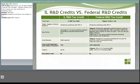Federal allows ASC. Illinois is using the 3 tax years of the qualified expenses preceding that determination tax year. From a federal standpoint, for gross receipts, you're using your average 4 tax years, and for ASC it's not required. And for Illinois, the gross receipts are not required. One thing also with the state credit for Illinois, it's not dependent upon the federal credit. As I mentioned before, the credit's at 6.5% compared to the regular federal credit at 20%, or 13% if a 280C election is made. And also the Illinois R&D tax credit is not refundable, like some other states are refundable.